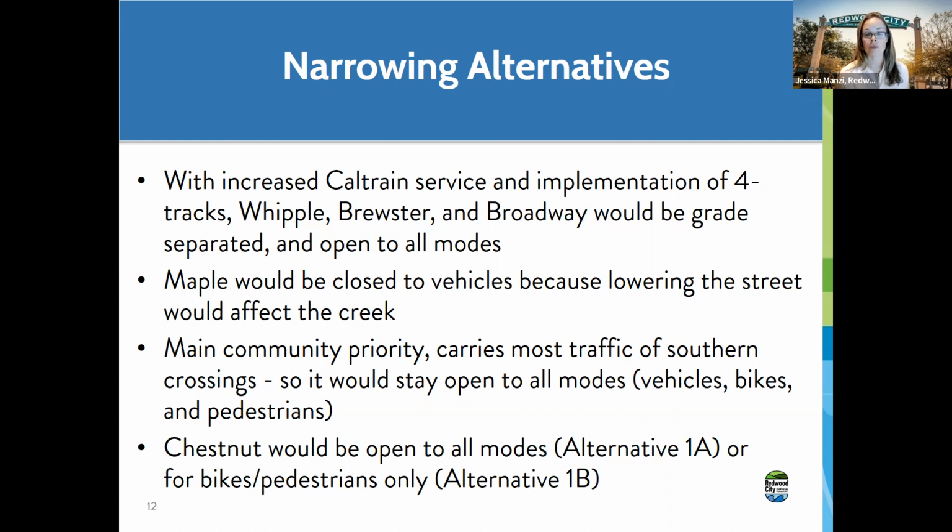Main Street carries the most traffic in the southern crossings and was a community priority to keep open. So we're proposing that it be grade separated for all modes: vehicles, bikes, and pedestrians. Finally, at Chestnut Street, we have 2 options: keeping it open for all modes, which we call alternative 1A, or keeping it open for people walking and biking, and we call this alternative 1B.